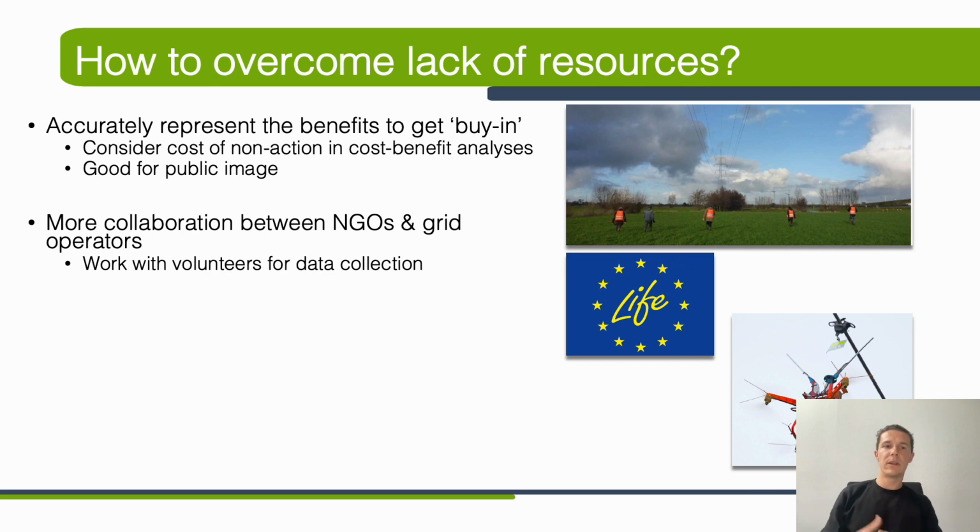Next, and as already hinted on a previous slide, more collaboration with NGOs and other grid operators can really help here, can really give tips to get ahead and save time and money. And not just in terms of data and information, but also working with the teams of public volunteers which NGOs often have for data collection itself. And this is again an example that is done in Belgium, whereby volunteers from the public walk along the power lines to actively search for bird carcasses. And this is a lot cheaper than training people to do this within the company and having to pay colleagues to do the surveying themselves.